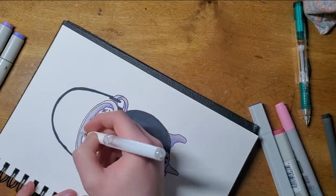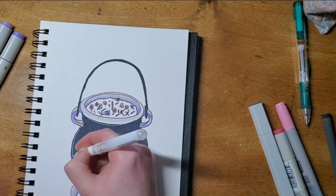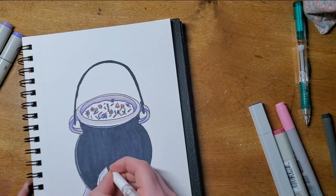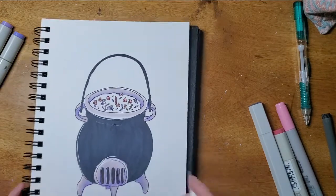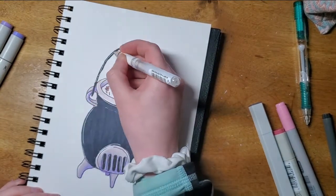I also added it to the handle to distinguish the curve of the metal. Then I added a flame to finish things off, kind of out of nowhere really, so I didn't anticipate any of the lighting that was going to go with that. And it wasn't part of the color scheme, but I considered it finished after that.